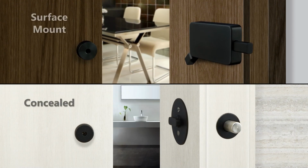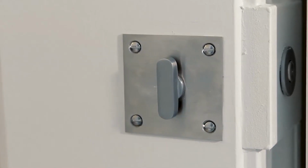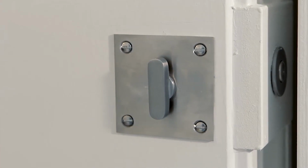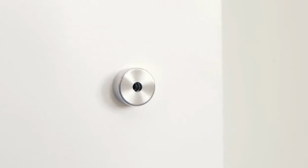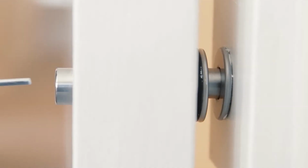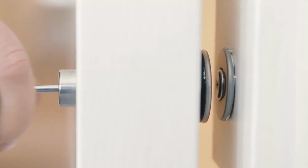This lock can be surface-mounted on or concealed in the door jamb. An ADA-compliant thumb turn engages the deadbolt from the jamb to the door for enhanced privacy. A concealed dust-proof strike inside the door incorporates an emergency release pinhole for additional safety.